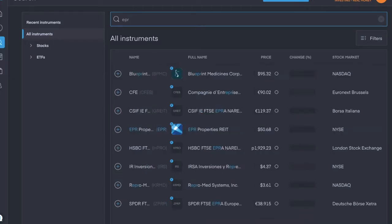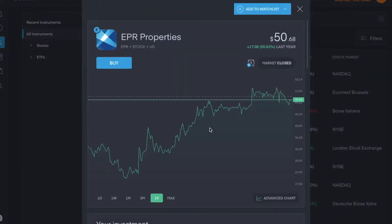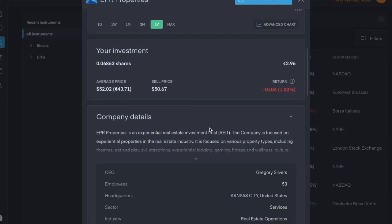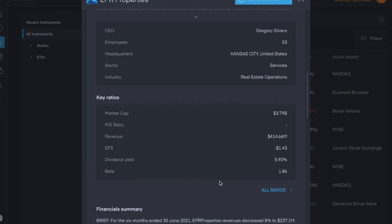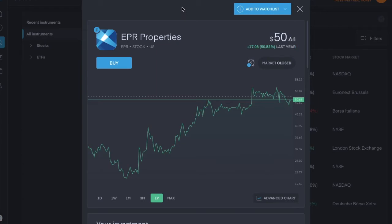So next we have EPR Properties. Ticker symbol EPR. It's on the New York Stock Exchange, and it's another real estate investment trust. It's based in Kansas City in the United States. Its current dividend yield is 5.92%. Its earnings per share is negative $1.43. There's no value for the PE ratio at the moment, and the market cap is $3.79 billion. So it's currently trading for about $50 per share, and the last dividend I received from them was 38 cents per share.